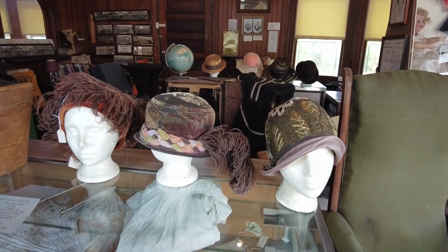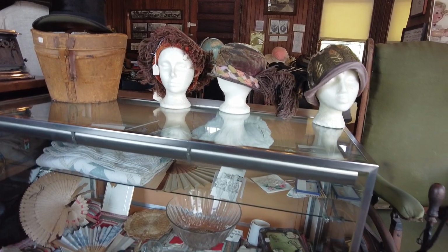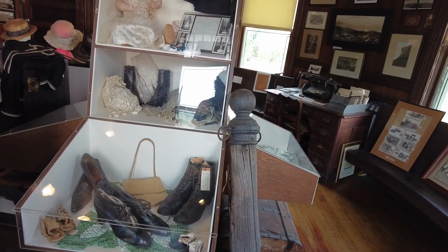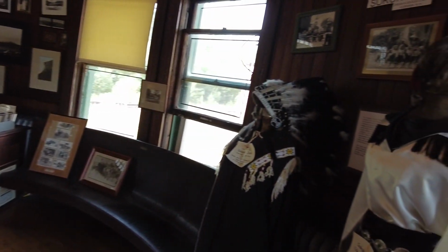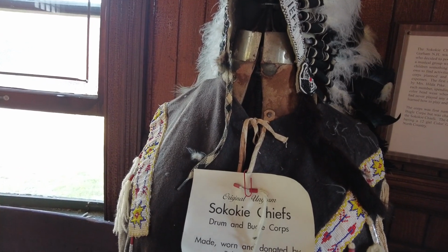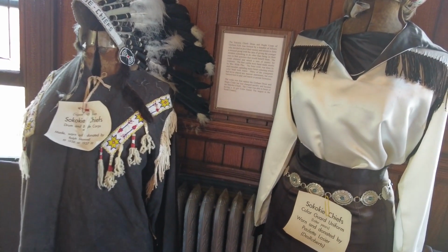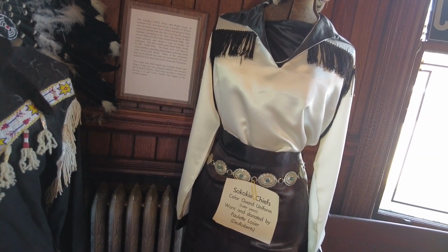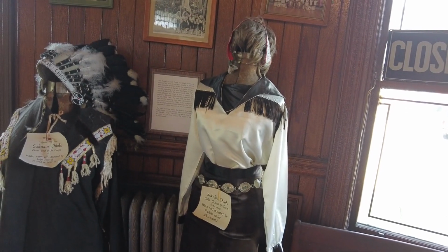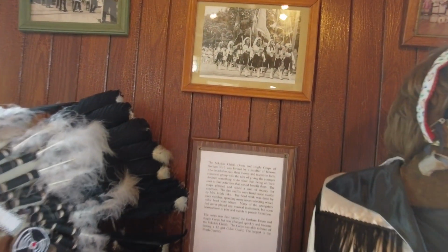And these fancy flapper hats here. I bet they're from the 20s. Yeah, they are. And wow, look at this. This is the Sokoke Chiefs, a drum and marching bugle corps. Drum and bugle corps. And the Sokoke Chiefs, that was a band, is that what it was? Well, it was a drum and bugle corps. Drum and Bugle Corps, okay.